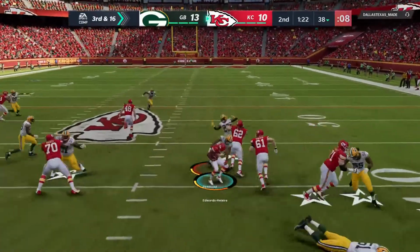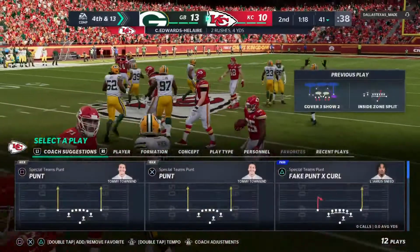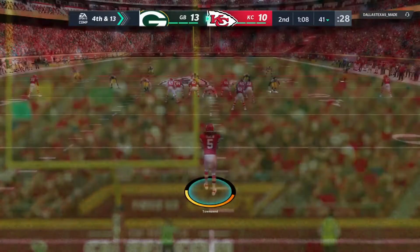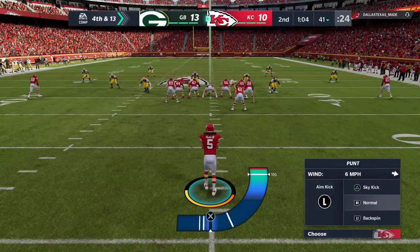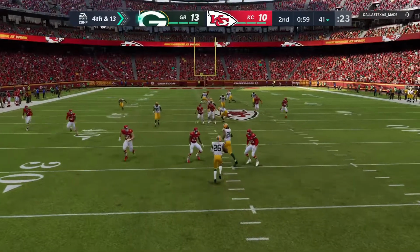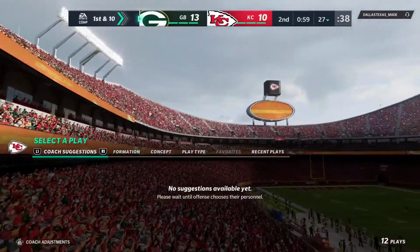Here's Edwards-Helaire. And he'll take this up over the 40 to about the 41. Call it a gain of 3, and it'll bring up 4th down. Well, they got off the field on 3rd down. An excellent job, an excellent defensive series. We always talk about adjustments, and usually only at halftime. But the best teams adjust series to series. And on that series, they adjusted so well that they got the job done in fine style. Officially just 27 yards there on the punt.